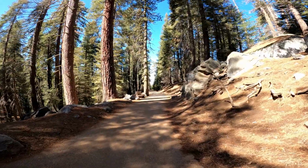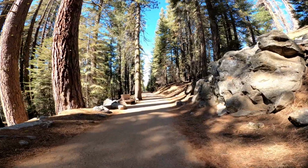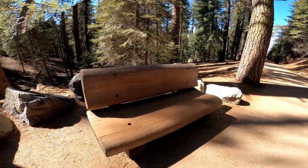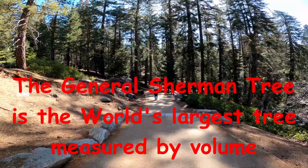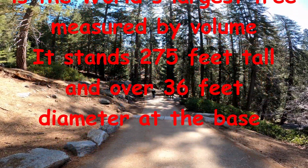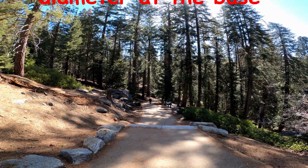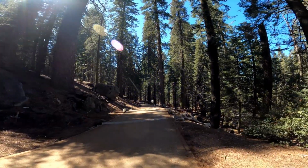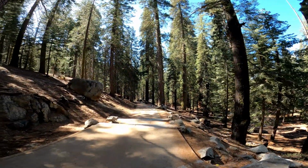So there are plenty of wooden benches like this in front of us where you can rest and catch your breath. This trail definitely is going to be steep coming back.